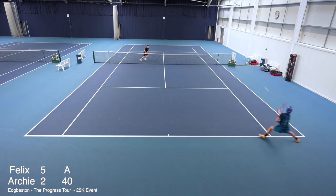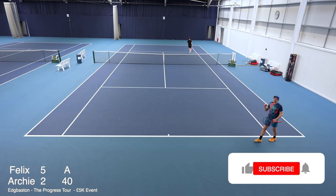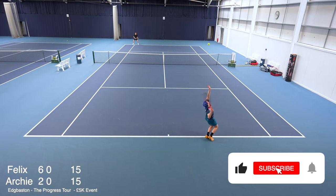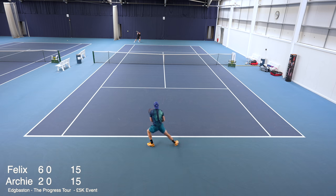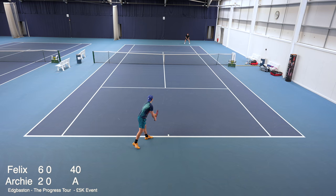Once again, scrambling in that point and taking the first set 6-2 with a double break. That obviously allowed me to serve first in this second set as well, which is a big advantage. But again, in previous matches, I have struggled at the beginning of the second set, giving away a few too many easy points. I think this was another one of those opportunities where, again, Archie's forcing me to play a long service game and ending up with a break point opportunity.